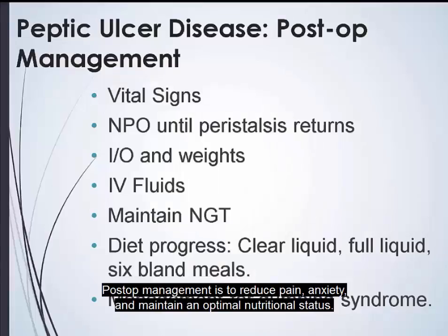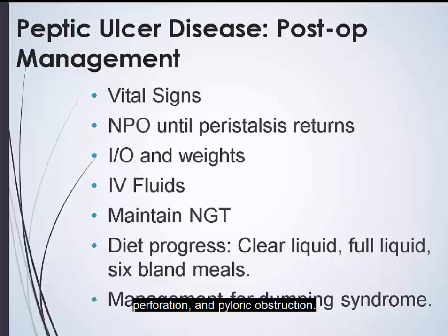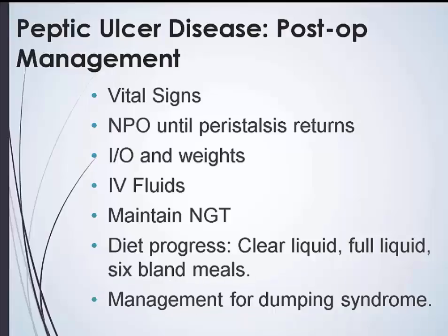Post-op management is to reduce pain and anxiety, and maintain an optimal nutritional status, monitoring and managing potential complications like hemorrhage, perforation, and pyloric obstruction. The patient would need to eat in a low Fowler's position. If they lie down after a meal, they would go on their left side. Eat smaller meals, consuming about 6 small meals a day rather than 3 large ones. Avoid fluids with meals. Drink liquids only between meals.